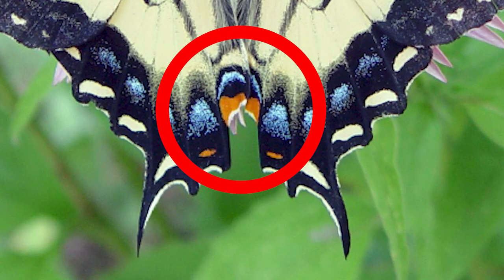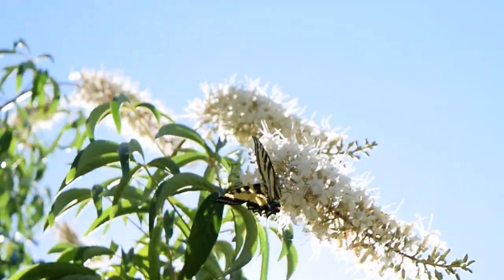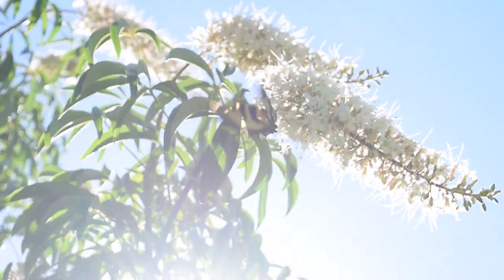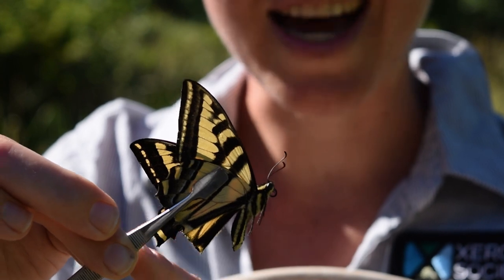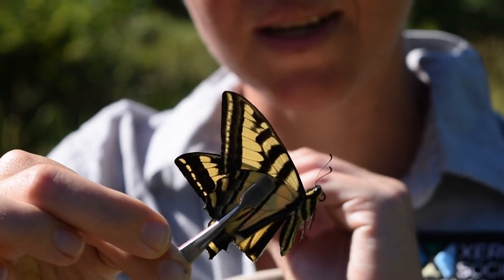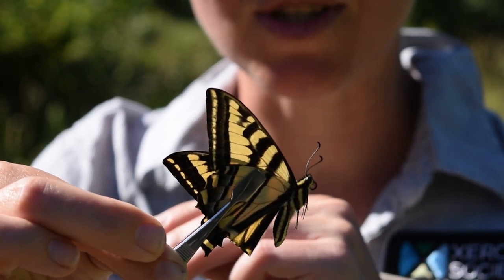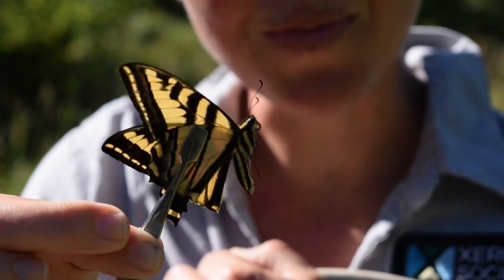Just to go over some butterfly ID features. As I said, their wings are covered in scales. And a lot of species, even if they get wiped off a little bit, they can still actually fly pretty well. I'm holding it right now with a pair of flat-nosed forceps, and that's because I just put on sunscreen, and a lot of times that can wipe off some of the scales with the oils in your hands, so it's good to be careful handling them. But they're actually really robust, so they're not as fragile as people think.